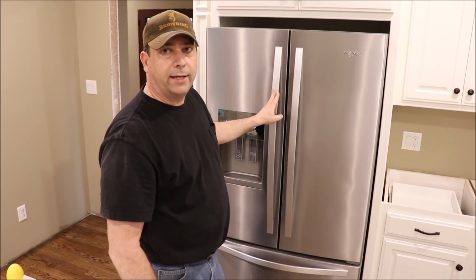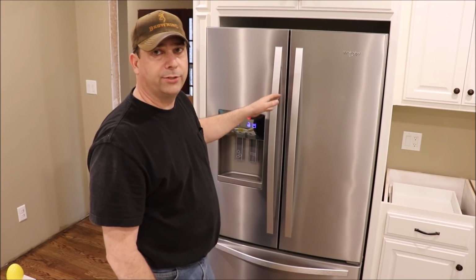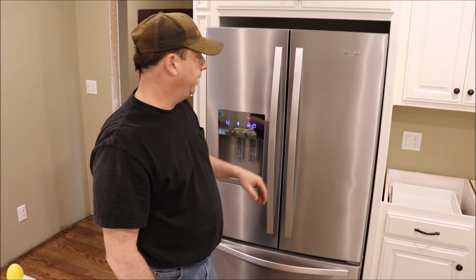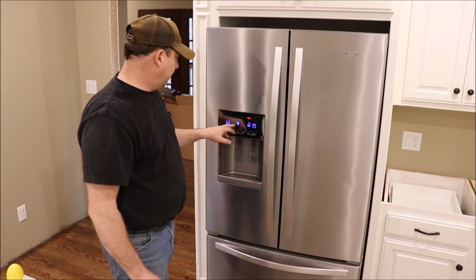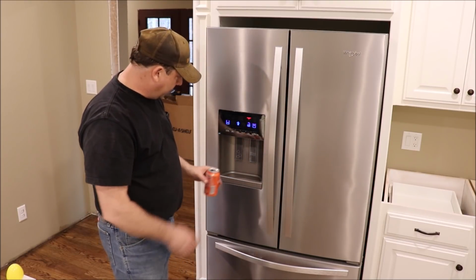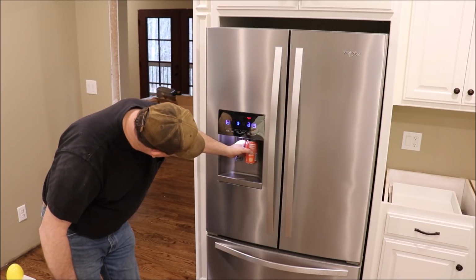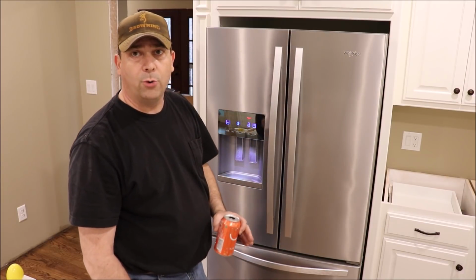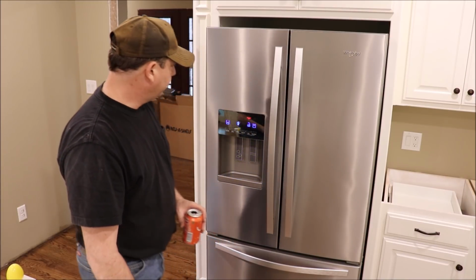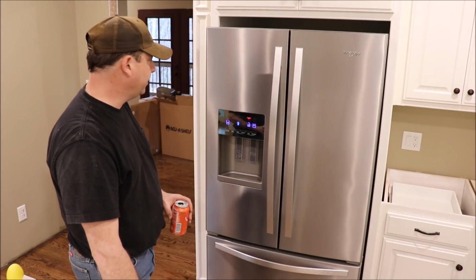So before I rolled it back into the cubby here, I turned the water on and I watched the line for a few minutes just to make sure there wasn't any drips or anything, and we didn't have any leaks. So I think we're good there. And then I used the control panel here to turn the ice maker on, and we've tested the water dispenser and it seems to be working now, and there's no air in the line there. So I think the refrigerator is good to go now. Probably in a few hours it'll start making ice.